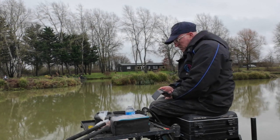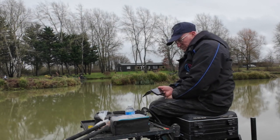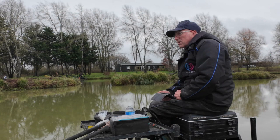So it's just all pellets, 6mm, 4mm, some 2mm, got some 8mm in case, got a tin of corn in the bag if I need it. It's supposed to hammer down with rain at the moment, but we're looking good, let's hope it stays like it.